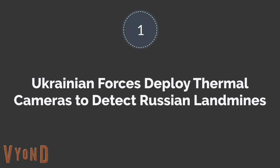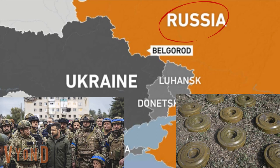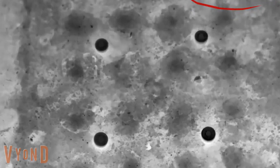Ukrainian forces deploy thermal cameras to detect Russian landmines. In the face of thousands of Russian landmines posing a dire threat during the ongoing counteroffensive, Ukrainian armed forces are employing innovative tactics to locate and neutralize the danger. Thermal imagery, an experimental technique, has emerged as a critical tool to detect hidden landmines.